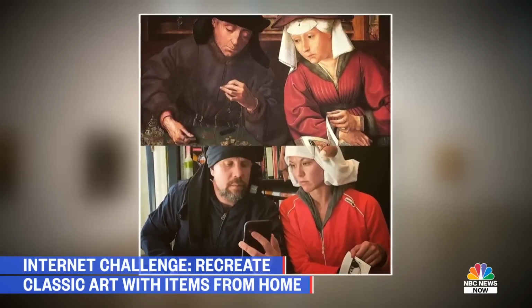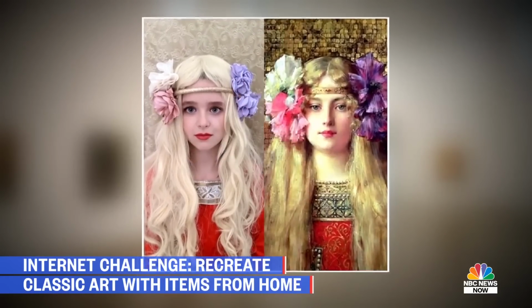inspiring, and adorable. It made me very proud seeing how close we got to a painting that was painted a very long time ago.